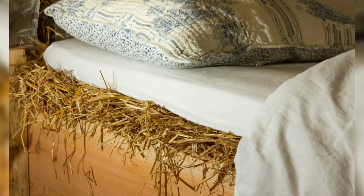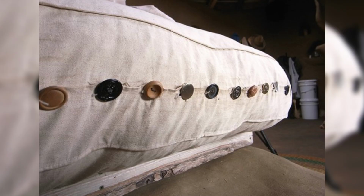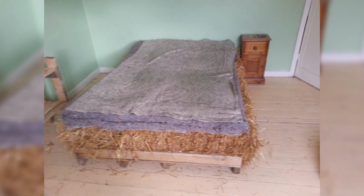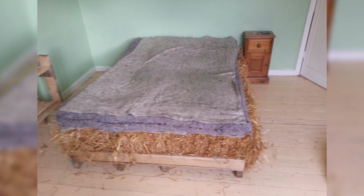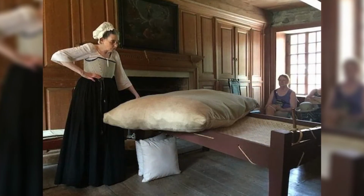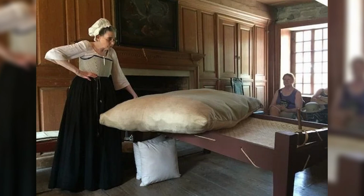The toppers are usually made with a cotton or linen cover, stuffed with clean, dry straw, and sewn shut to hold everything in place. Some families even change the straw every few weeks to keep it extra comfortable. This simple switch turns an ordinary bed into a natural cooling pad. No wires, no buzzing fans, just straw and a little stitching. It's light, breathable, and totally quiet, helping the whole house sleep better when the air outside won't quit.